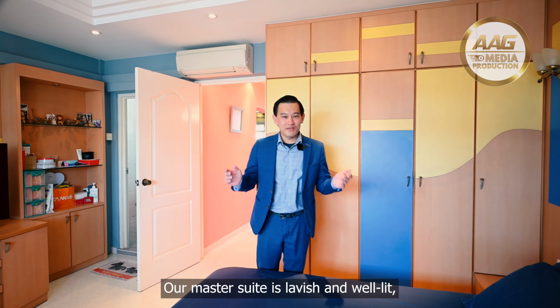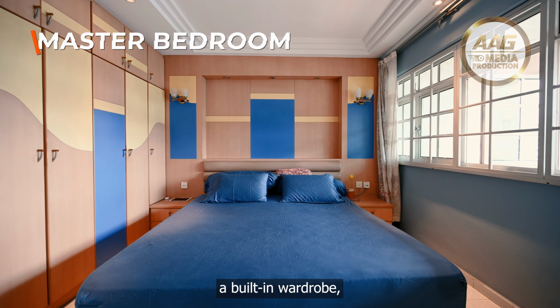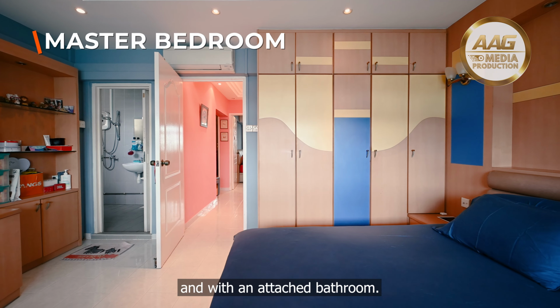Our master suite is lavish and well lit, easily fitting a king-size bed, a built-in wardrobe, and with an attached bathroom.